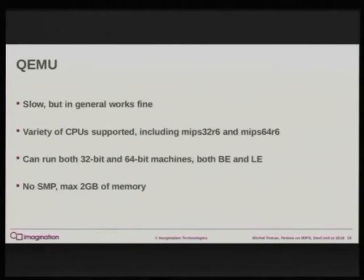Okay. You can of course use QEMU. It works. There are a lot of CPUs, both 64 bits and 32 bit, both big endian, little endian. There are some issues like you cannot get SMP for whatever reason, and you can only specify 2 gigs of memory. QEMU doesn't let you specify more.